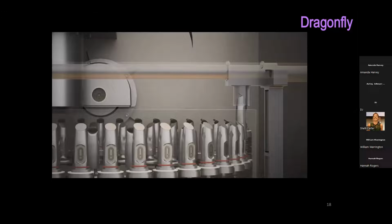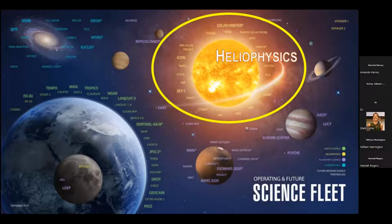All right, so now we're going to look at 2 of our heliophysics missions. And the first one is our Solar Dynamics Observatory.